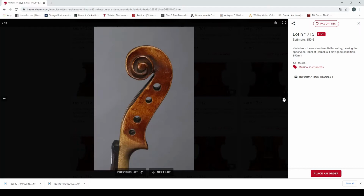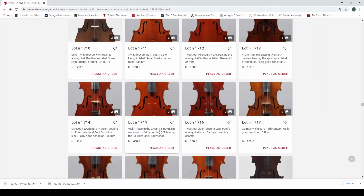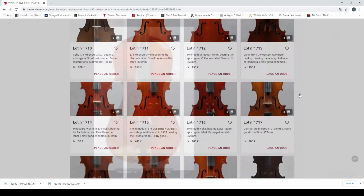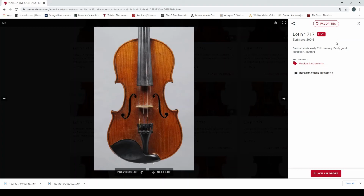Mirkor, three quarter, violin Lebert Mirkor, 20th century. Let's have a look at that. Damaged varnish with Pauli label. Okay, that's pretty normal. German violin, early 11th century. I think that is a typo. Fairly good condition. That would be an early violin, wouldn't it? 11th century.